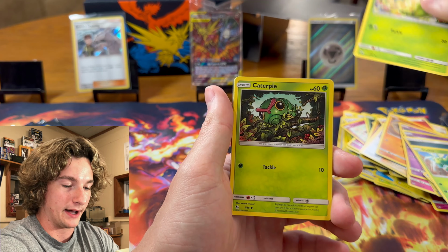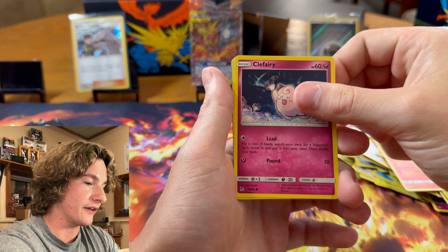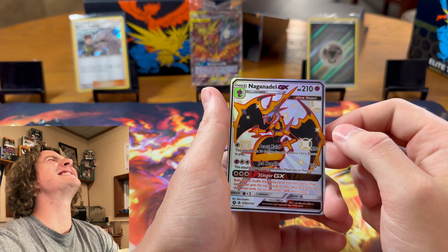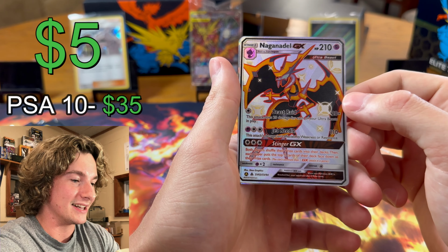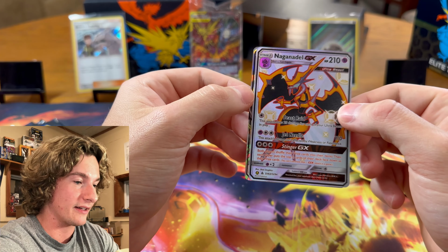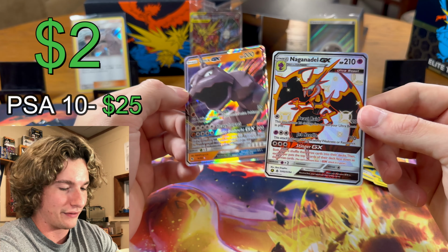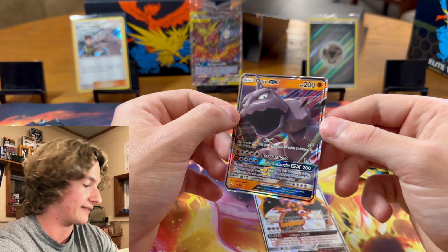Scyther, Metapod, Caterpie, Charmander. That's a good sign. It's not Charizard, it's Naganadel. Is it a double banger? Ooh, we got a little double banger. We got the Naganadel, I think that's how you pronounce it. The shiny GX, full art. And then we got the Onix GX.